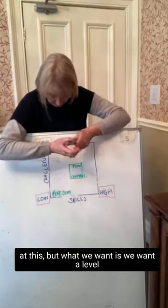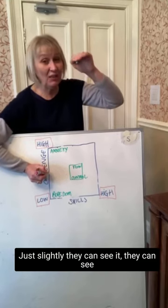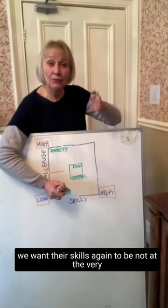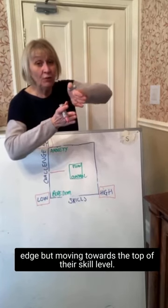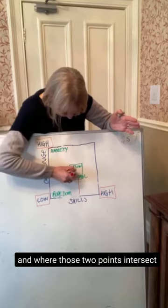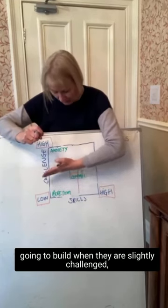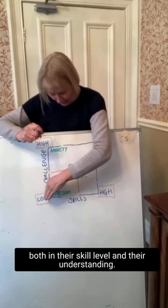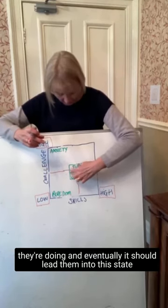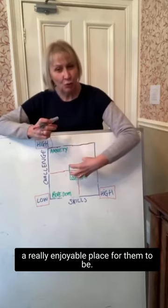But what we want is a level of challenge that is just slightly above where they currently are, just slightly. They can see that they can step into that next level. So we want them somewhere about here, probably. And then we want their skills to be not at the very edge, but moving towards the top of their skill level. So let's say we're about here. Where those two points intersect is where the intrinsic motivation is going to build, when they are slightly challenged, both in their skill level and their understanding. This will lead to a sense of control over what they're doing, and eventually it should lead them into this state of flow that is quite popular at the moment and is a really enjoyable place for them to be.